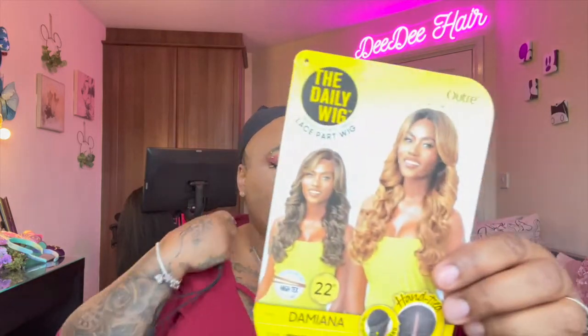Right guys, let's get into the wig you've just seen in the thumbnail. It's another Outre Daily Wig one. It's just a collection they've got. It's a centre part wig or a left part wig. I have it in the style Damiana, and the colour I have it in is DRFF Ginger Brown. That's the wig.